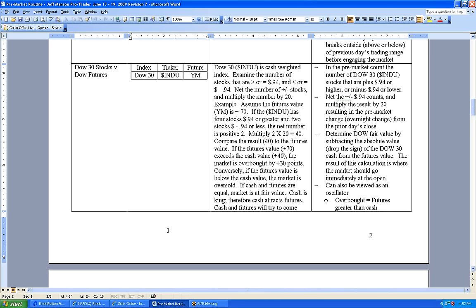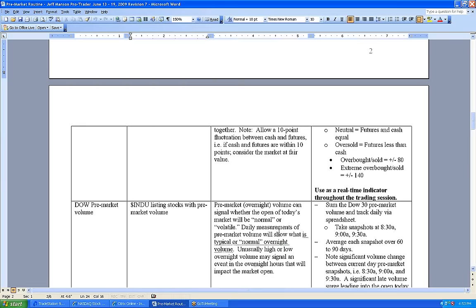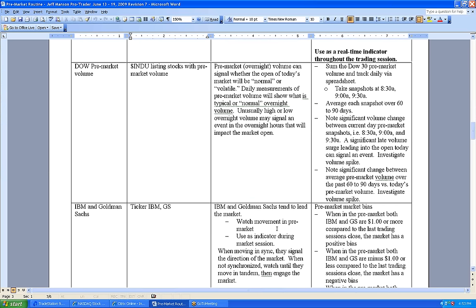It's just a piece of information that tells you if the futures are overbought or oversold relative to cash. In the pre-market, count the number of Dow stocks that are plus or minus 94 cents. Net the result, multiply by 20. Determine the fair value by subtracting the absolute value of cash minus what the futures are doing. Then you'll get to a place where you can see whether we're overbought or oversold. Now, it's just a feeler gauge.